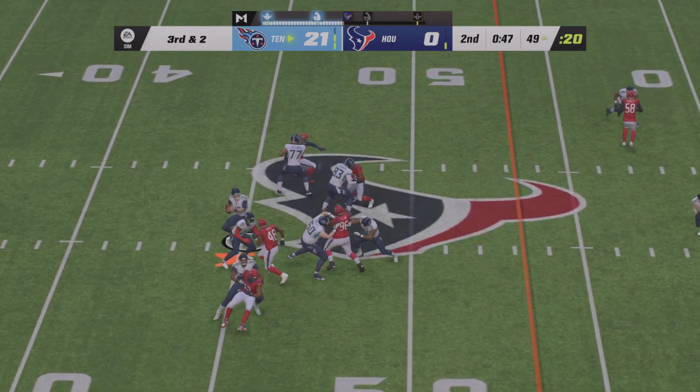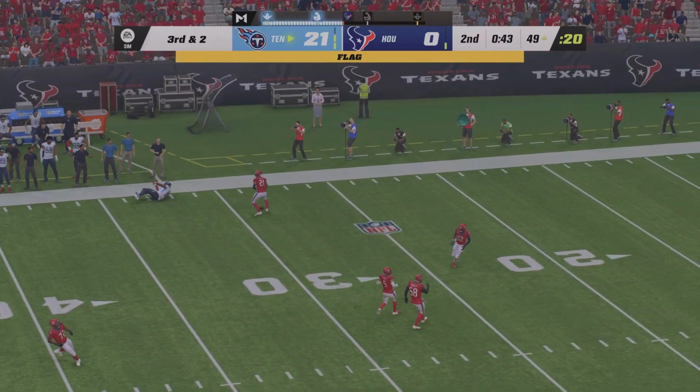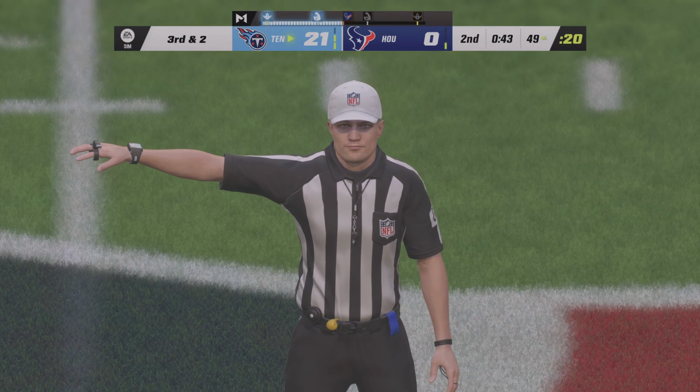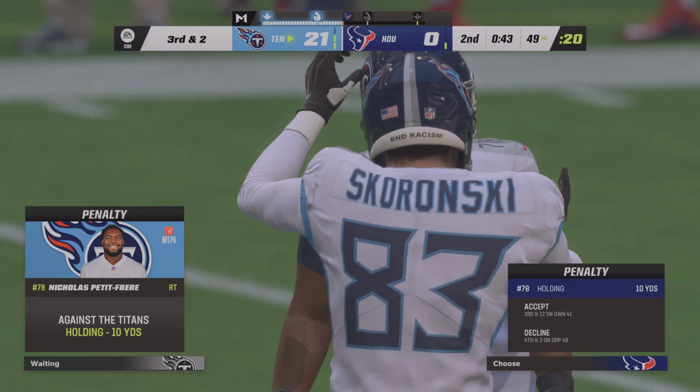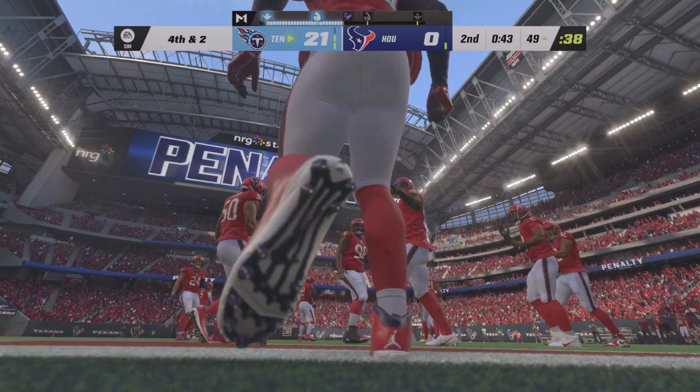3rd and 2, Tannehill. Incomplete, but a penalty flag is down in the backfield. Let's get the call. So instead of giving them another 3rd down, they'll decline it, brings up 4th.